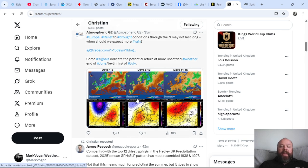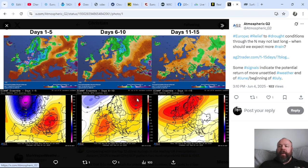I want to show you this here. This is quite interesting, of atmospheric G2 showing precipitation and the upper heights. Now, it does look as if we are going to see in the day 1 through 5 the continuation of fairly wet weather, especially southern UK and into the near continent here, particularly so Germany, Low Countries, northern portions of France.